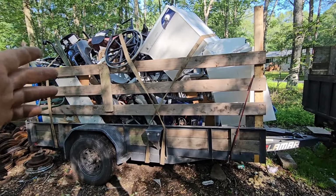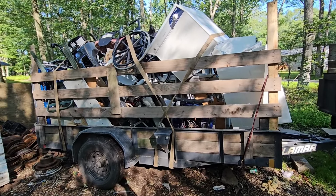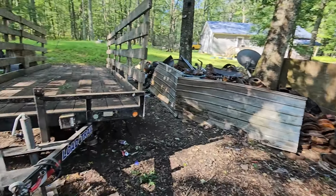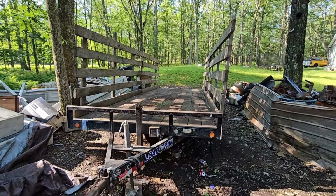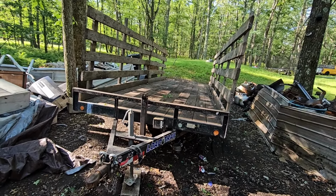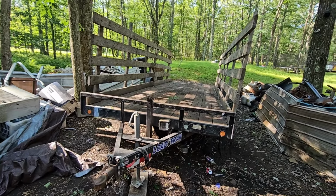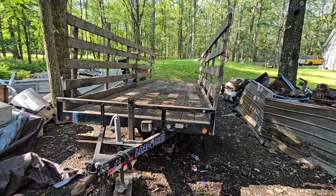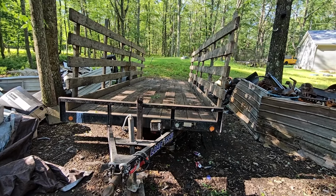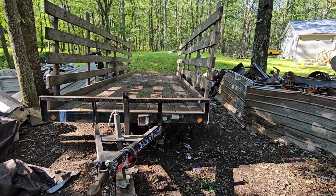So this trailer has a decent payload capacity. I think it's right around 4,300 pounds is what it could hold. This trailer weighs 3,200 pounds, subtract that from the 10,000 gross vehicle weight, and you can have 1,000 pounds of tongue weight. So you're looking at like 7,000 pounds max. A little over 7,500 pounds, I would say, max as you can put on this trailer.